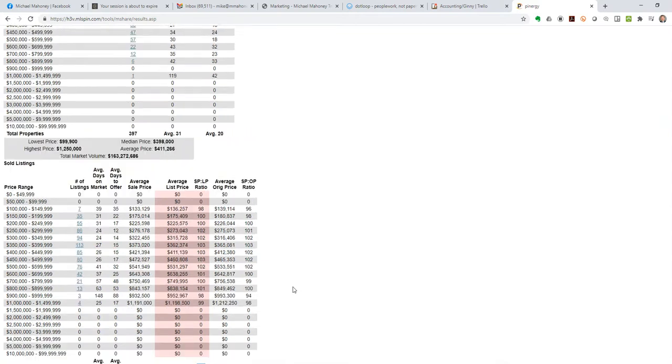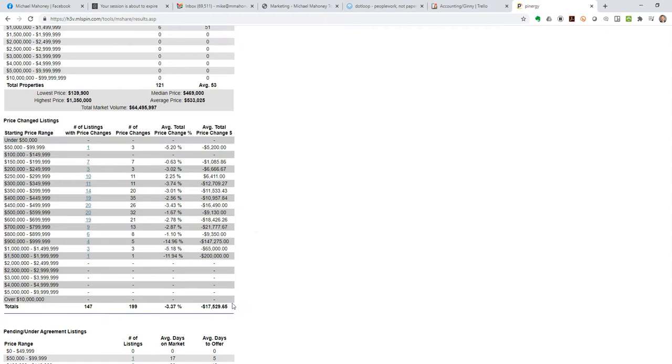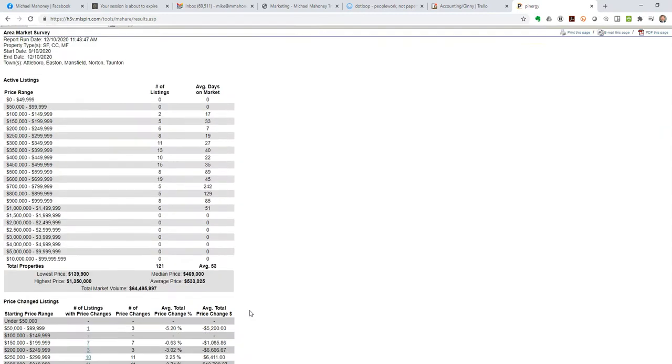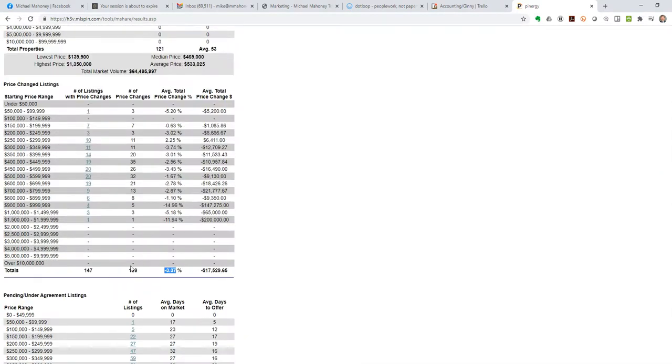If you wanted to know what the price reductions look like, you would get those up here. So up here, it shows you the average price reduction was about 3%. So of the active listings on the market right now, 121, there have been 199 price breaks. So reduction of 3% on average.